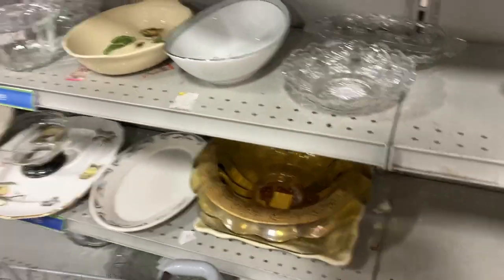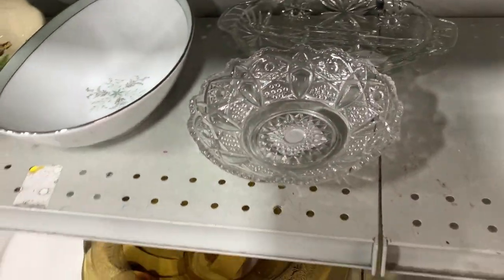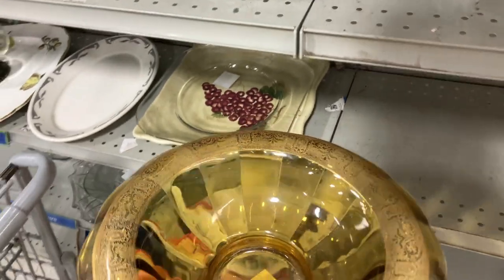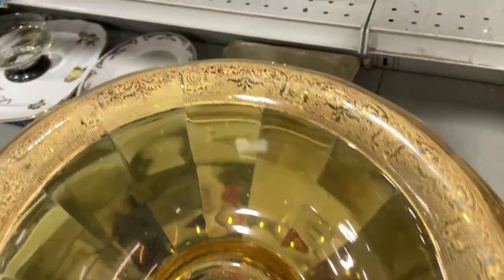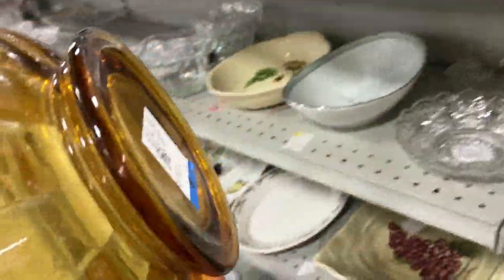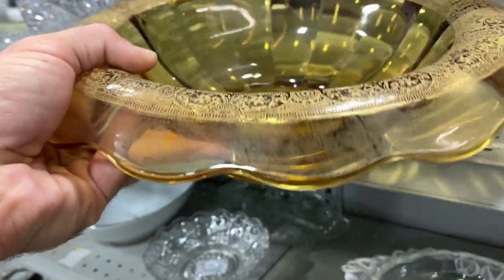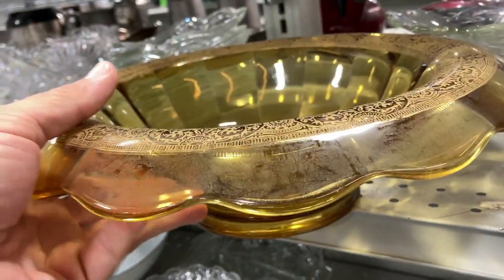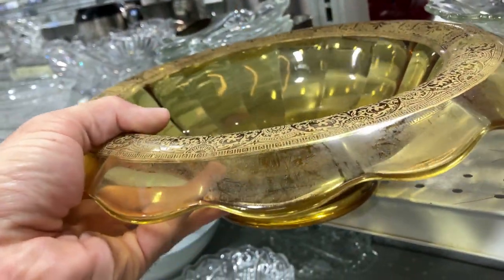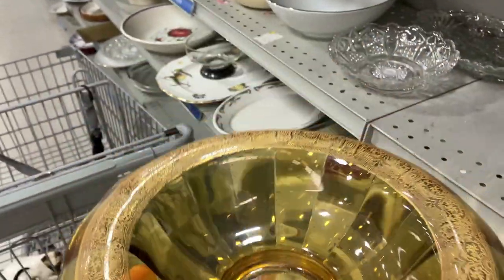Boy, this console bowl is huge, and I've been waiting for it to go on sale, and it hasn't yet. Look at the size of that. Great big rolled edge. Now, I know some of the gold has come off of it. What is the price of it? It's $15. That's okay. I mean, really, if I was gonna keep it. But I don't need another big amber. It's filthy, isn't it? I personally don't need another big amber console bowl from the Depression.